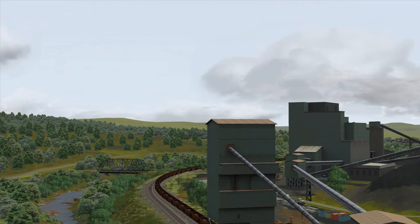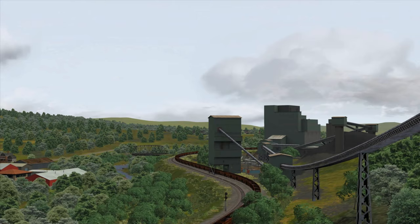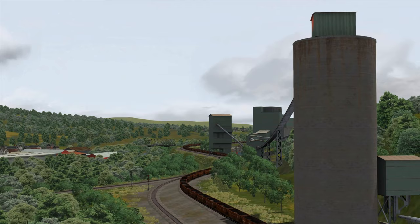On a 0.25% grade, a train has double the resistance to being pulled than it has on level track, so potentially we could have had some problems. But luckily we didn't, and today ended up being a fairly easy run.